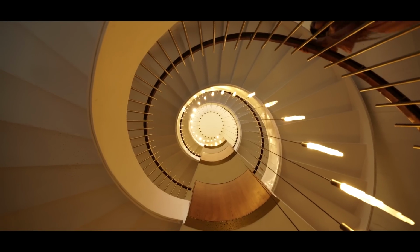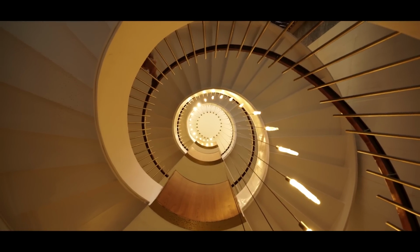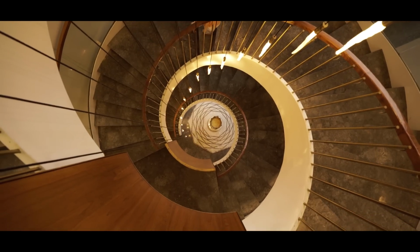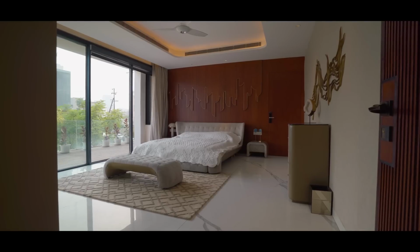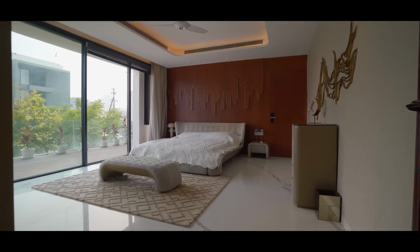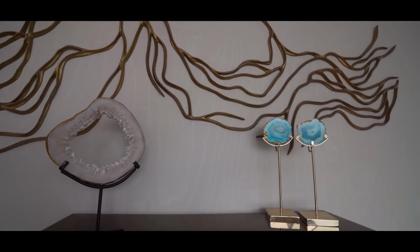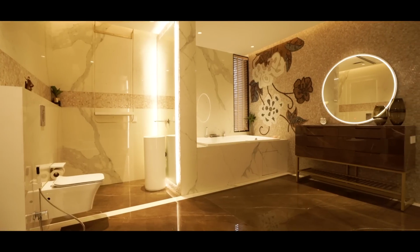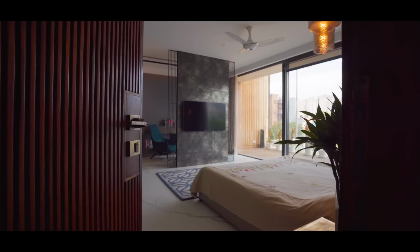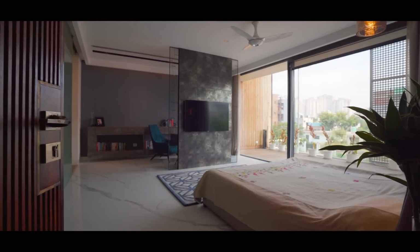While light animates and constantly changes the house, the staircase, like the backbone, gracefully connects one level to another. The bedrooms are simple, functional, and highlight the character of the house.